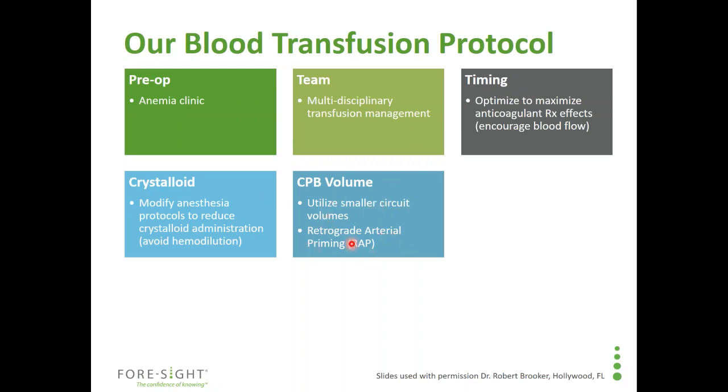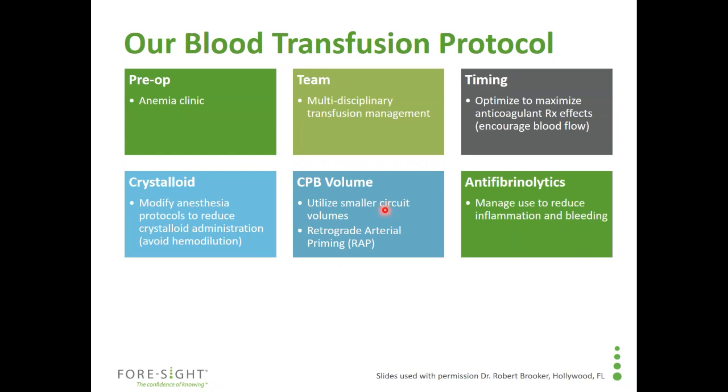Along that line, we try to tailor our bypass circuits to the proper size to the patient's BSA to minimize the circuit volume. That's going to minimize your pump prime. We also will do retrograde arterial priming, where we allow on the venous side some of the crystalloid prime to be displaced by the patient's blood volume before we go on bypass, to also work toward minimizing hemodilution.